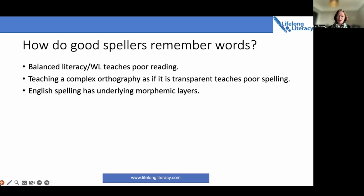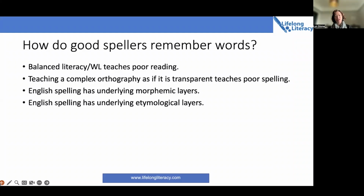So it's going to be B-I-G-G-E-R. English spelling has morphemic layers. It's driven by the type of morphemes that interact with one another. English spelling has underlying etymological layers. That's why we have homophones spelled differently in writing.